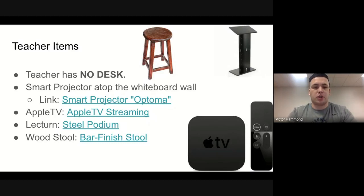As well, Apple TV can be used for applications such as Netflix, Hulu, SiriusXM, Apple iTunes, other items that would be very, very helpful for the classroom and to establish student learning effectively. There would also be a lectern at the front, a steel podium.